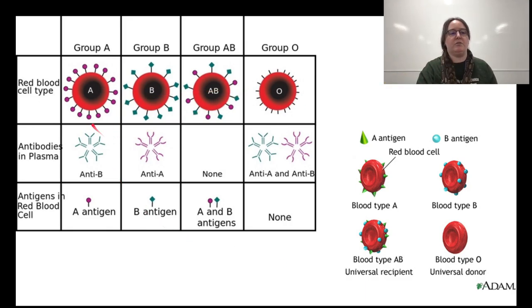So we have four blood groups, A, B, AB, and O. And O people, I'm an O person, by the way, I have O type blood. And you may be going, what about positive and negative? Wait for it, wait for it. I don't want to confuse you, so leave that away for right now.